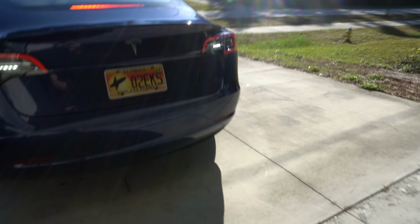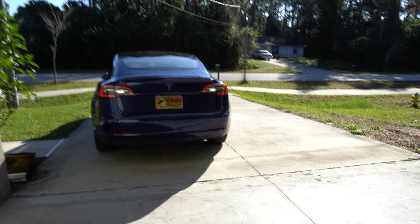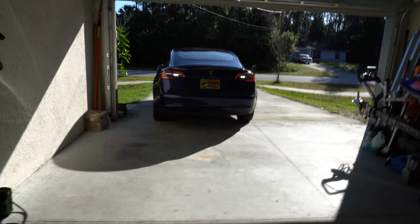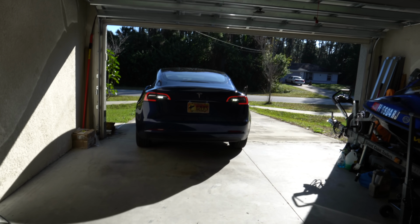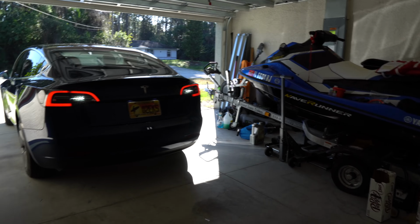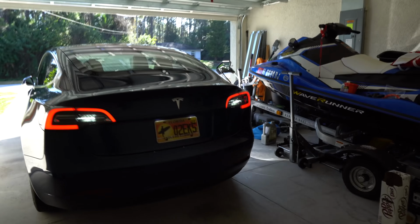So this time I have the car way closer to the garage. I just want to see if it can make it in if I'm closer. So I don't know if it's based on distance or that angle of getting in the garage it doesn't like, because it has to apply a little bit extra power to get in. Ooh, the wheel is turning weirdly.